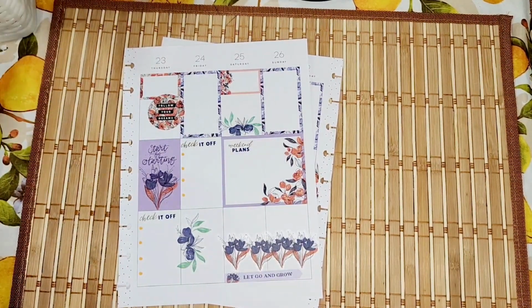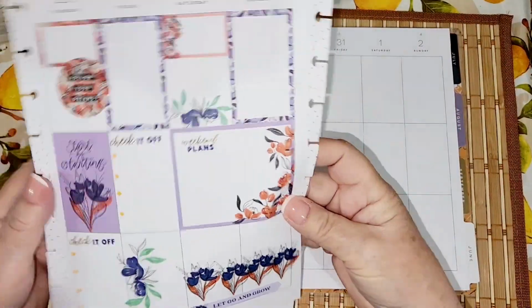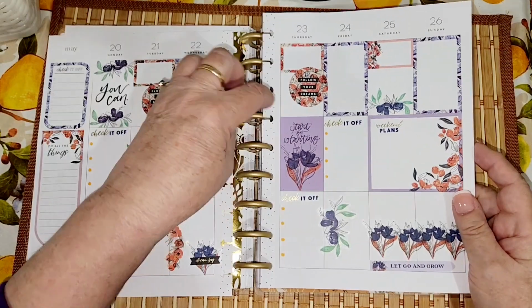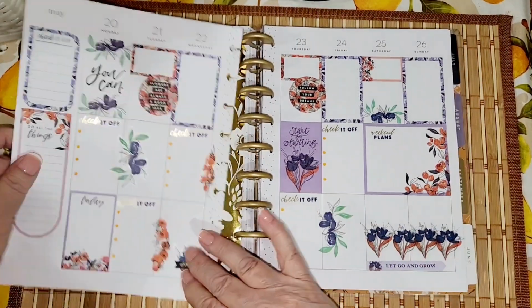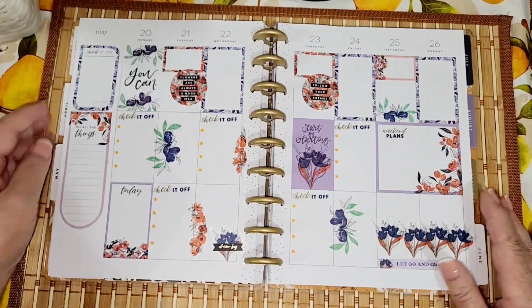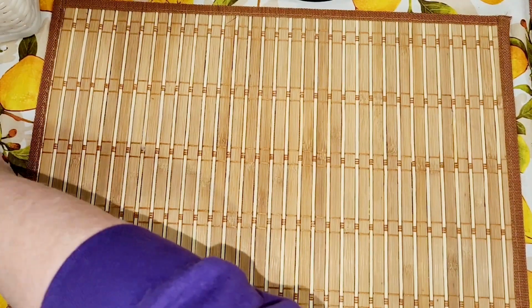So this is an indication of why I haven't been buying Happy Planner stickers again for quite some time, because although this spread looks nice, it wasn't that fun for me to create. There's a lot of duplicates in here. I'm going to move on to my other spread because that one depressed me.